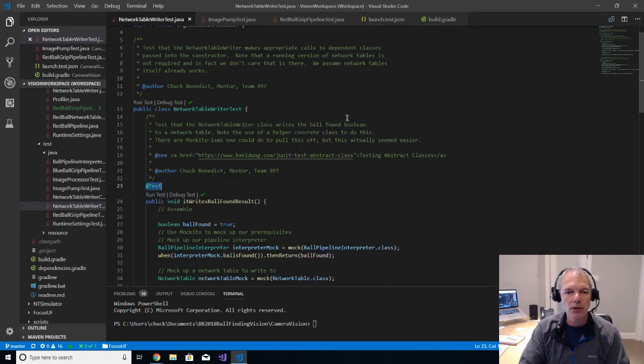The first example that I want to show you, if you've watched my prior videos, I talked about using network tables for this project to write the result of the image processing. In particular, I created an interpreter class that interprets the results of the image process and basically surfaces those results so that you can write them to network tables. I've also created a NetworkTableWriter class that essentially all it does is it takes that interpreter and the network table that you're trying to write to, and it does the writing to network tables.